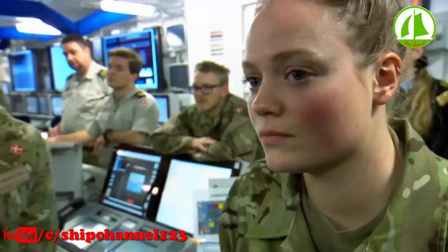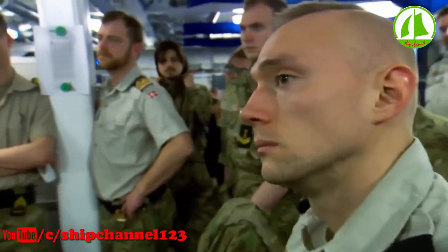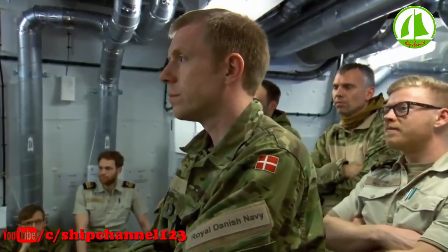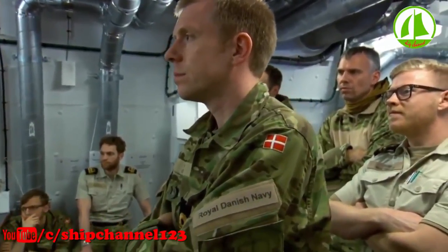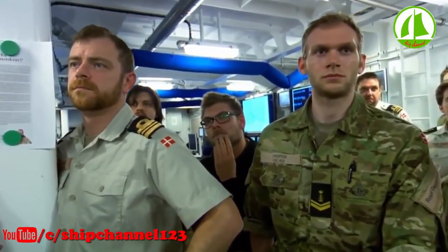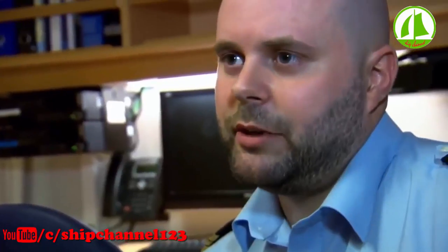Sea Riders leader Krista is also pleased with the crew's handling of the exercise. It went pretty well. We had both to engage air targets and also surface targets. The unit was capable of doing that, even though they struggled with incidents that we didn't inject. So they were able to cope quite well with the threat.